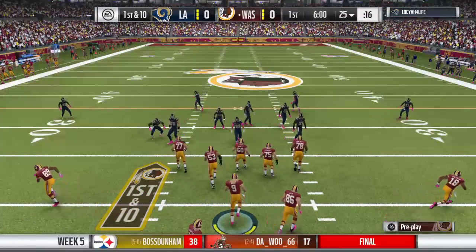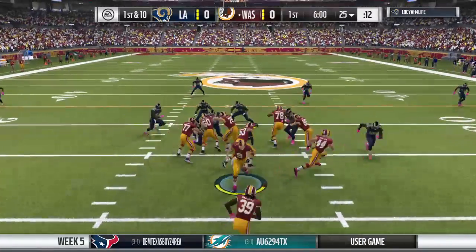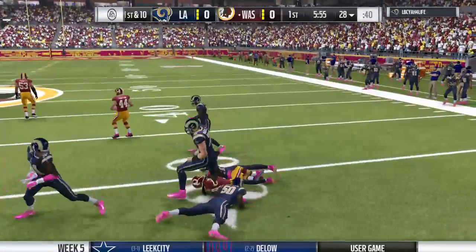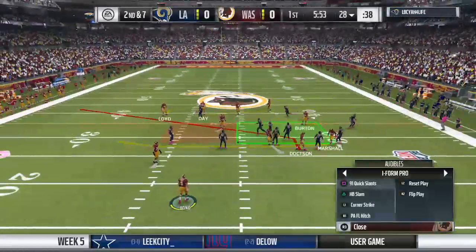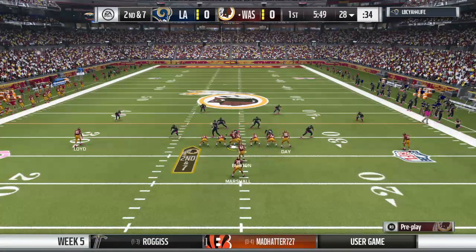So the D-line's going to spread out. Possible run anticipation here as the D-line sandwiches together. They'll run with Marshall. And not a whole lot doing there as he'll get it up to about the 28-yard line. Give him 3 on first down.